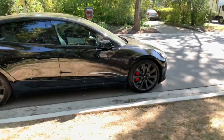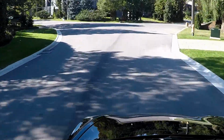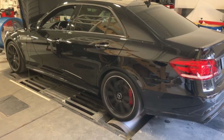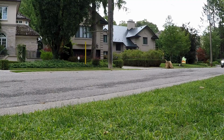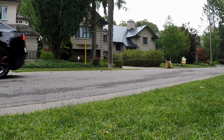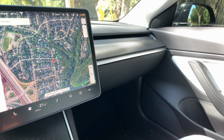My E63s was tuned. It had 756 horsepower, nearly 900 foot-pounds of torque. I had it V-Box verified, 0 to 60 time of 2.7 seconds. Bizarrely though, the Tesla actually feels faster, even if it's not. There's no lag, there's no drama, there's no buildup, no shifts. It just flies to 60 in 3.1 seconds.